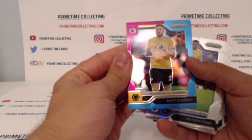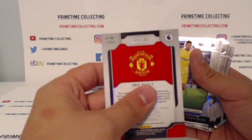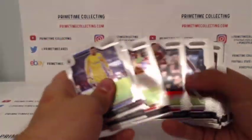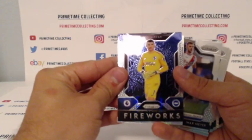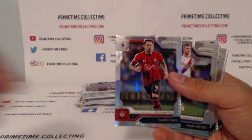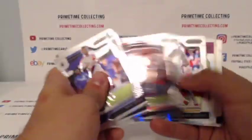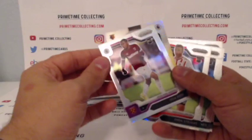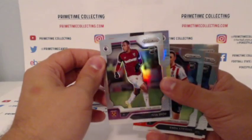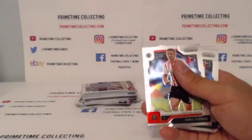For Wolves, Matt Doherty. For Manchester United, Eric Bailly, out of 199. Fireworks for Brighton, Matthew Ryan, and Danny Ings, Prizm for Southampton. For West Ham, Issa Diop, Prizm. Scorers Club, Troy Deeney for Watford, not numbered.